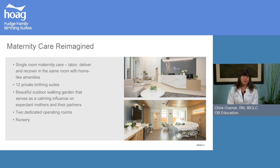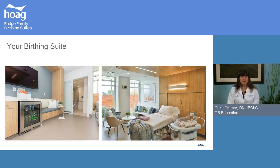So for maternity care, you can see they're showing our birthing suites. We have 12 private birthing suites for you. You can see the bathrooms are in there, refrigerators in the room, very calming walking paths, different things to bring your new baby into the world. We have 2 designated operating rooms for cesareans if those are needed, and we also have a nursery for the baby. But the whole idea of the birthing suites is that your baby stays with you, with your partner, through the whole birthing process, which is just so amazing.